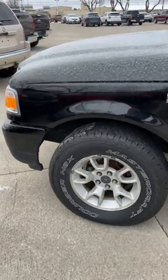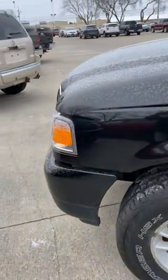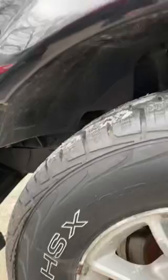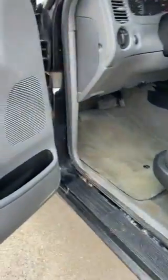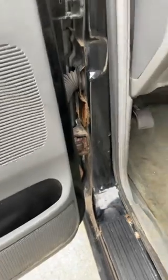All right, here is the '08 Ranger. Gonna start around up in here. Wheel well, see the tread of the tire there, pretty good. Some rust down below the door here, driver's side door. More along down in here.